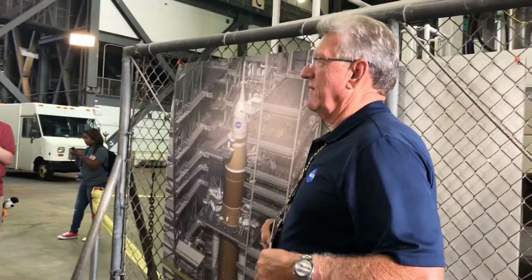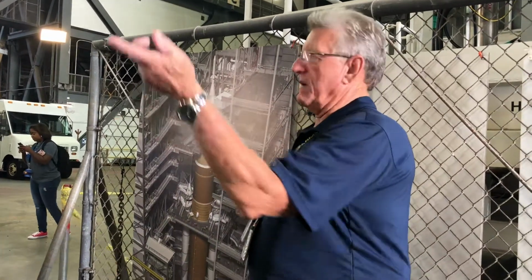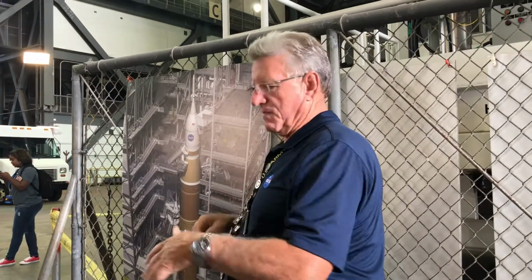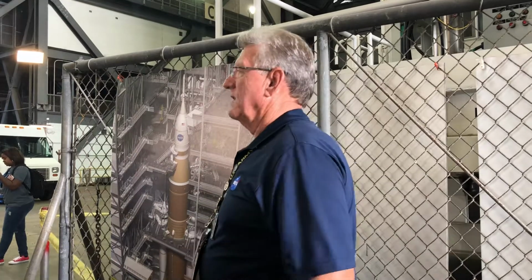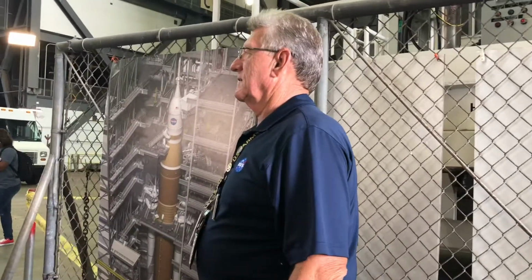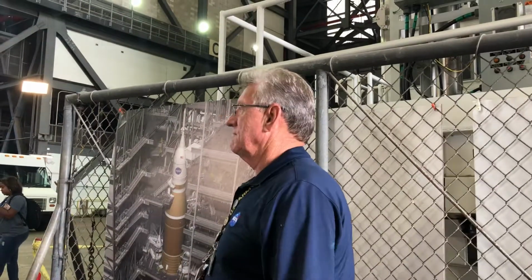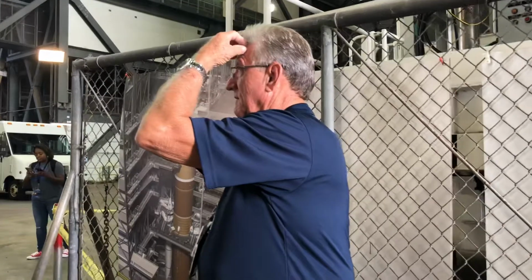My badges and stuff like that are all down at your waist. The one time you wear this up is if I'm out here working the high bay, not around flight hardware. Anytime around flight hardware, rings, watches, glasses, all tethered up. You don't want to drop anything. Just a pair of glasses falling from 37 down to the bottom might hit somebody in the head. It'd go right through your skull.